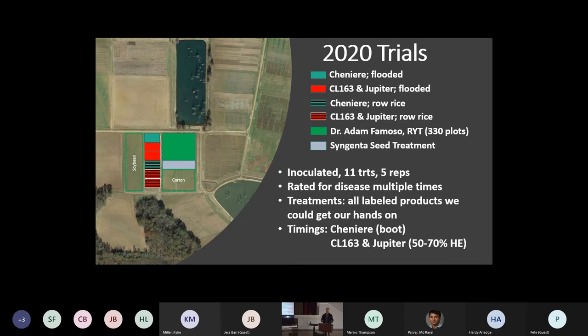To give you an idea of what we're doing at Macon Ridge Research Station, essentially, I've got a flood rice area and I've got a row rice area. And I'm doing fungicide efficacy trials in both, the same trials. And we're looking at disease severities and we're looking at fungicide efficacy in row rice.